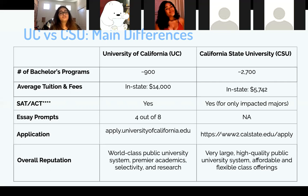Tuition and fees. This is just tuition. It's about $14,000 on average. Some are a little bit above, some a little bit below, but it's just in the hundreds. It's not a huge difference. And for Cal State, it is about $5,742. After everything, room and board for the UCs does reach about $29,000 to $32,000, depending on the area. But again, apply for FAFSA. You'll get some grants, some scholarships, financial aid. It will work itself out.